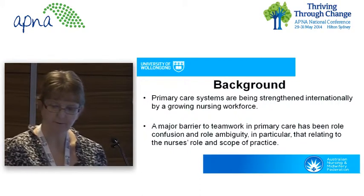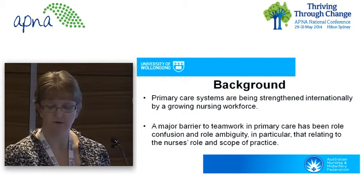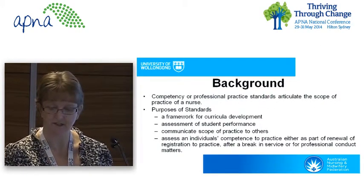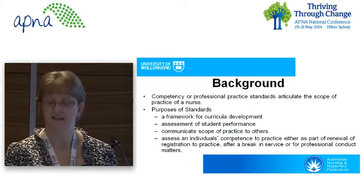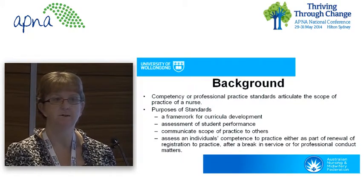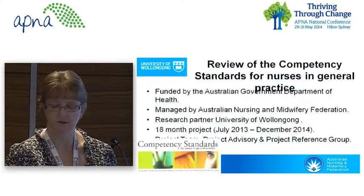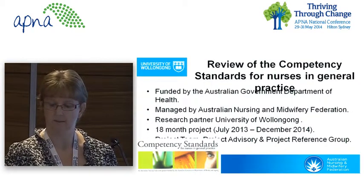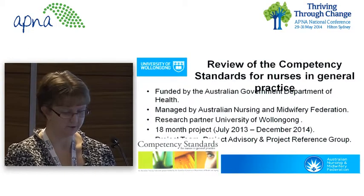So a nurse's scope of practice is defined in the various regulatory documents that exist and refers to the roles, the tasks, the procedures that a nurse is permitted to undertake in the clinical setting. Individually, a nurse's scope of practice is impacted by the individual nurse's education and clinical ability, as well as their demonstrated competency.